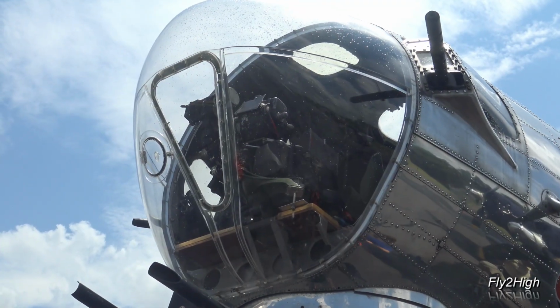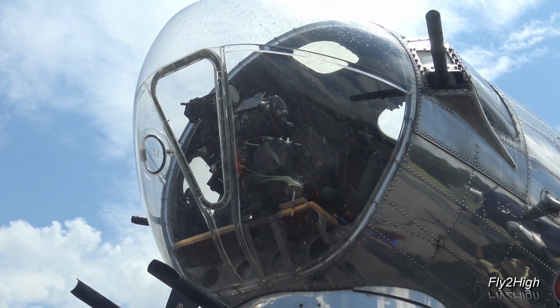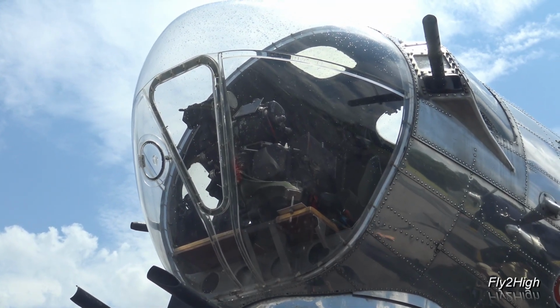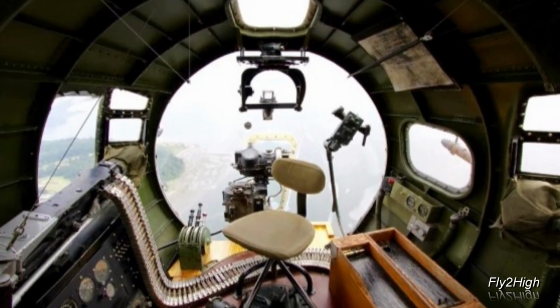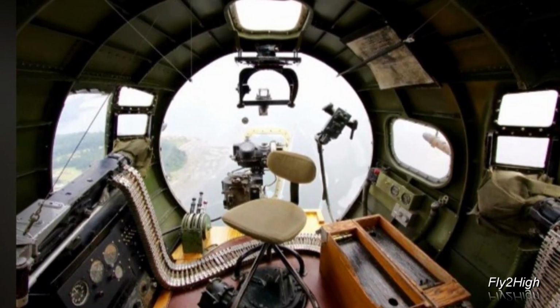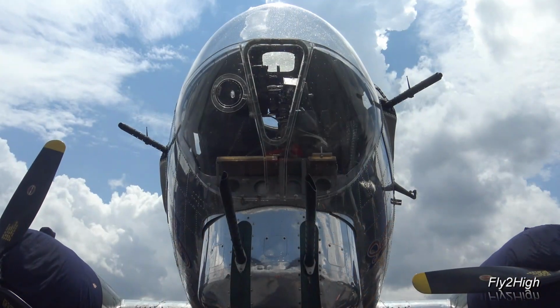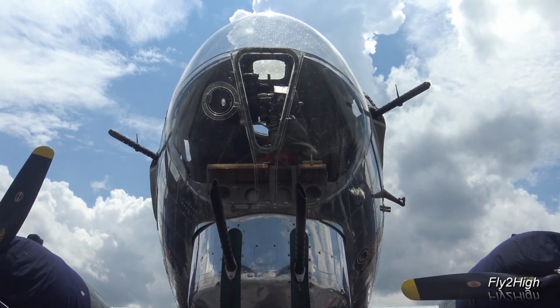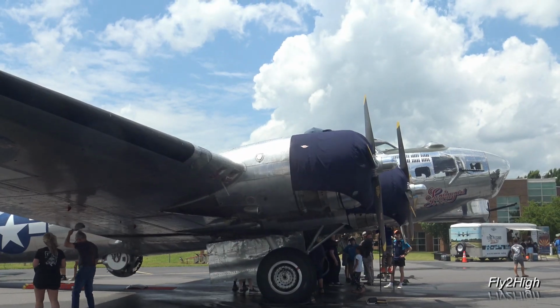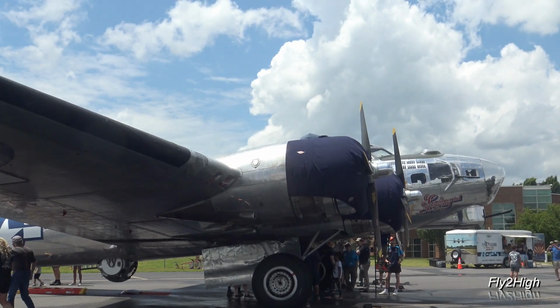The U.S. Army Air Force officially took possession of the aircraft on 13 March 1945. With the war nearly over in Europe, the Army sent her to the Pacific Theater. By September of 1945, Japan had surrendered, and World War II finally came to an end. It remained in Japan during the post-war occupation.